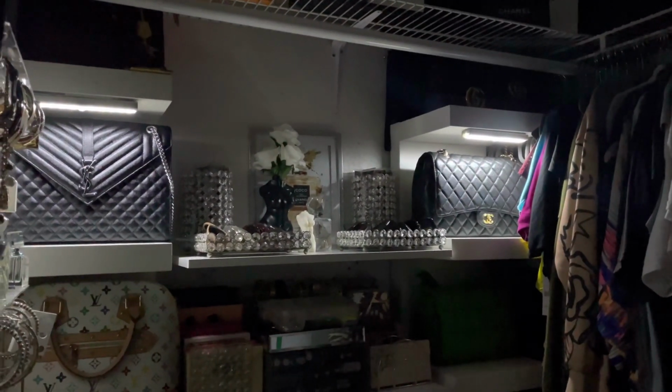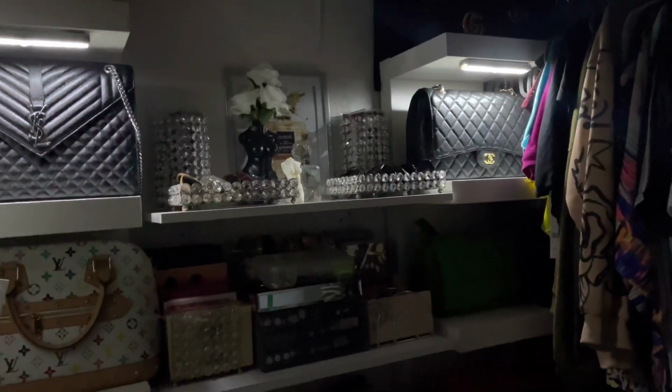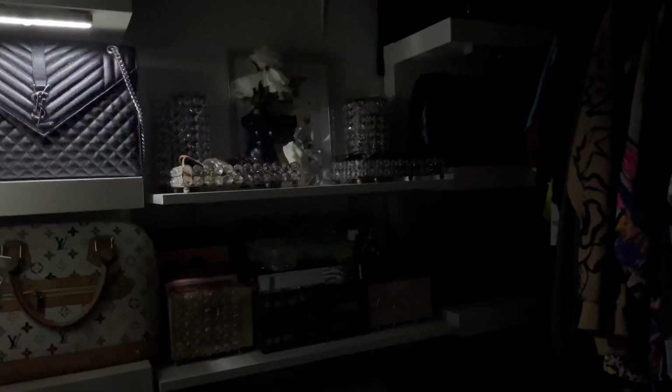All right, Queens and Kings, before I jump into the video, I want to show you guys how the closet looks with the lights off. As you can see, these lights here are motion lights that I got from Amazon, and they help me at nighttime when I need to use the bathroom, because if you're new here, my bathroom and my closet are right together, so I have to come through the bathroom to get to my closet.